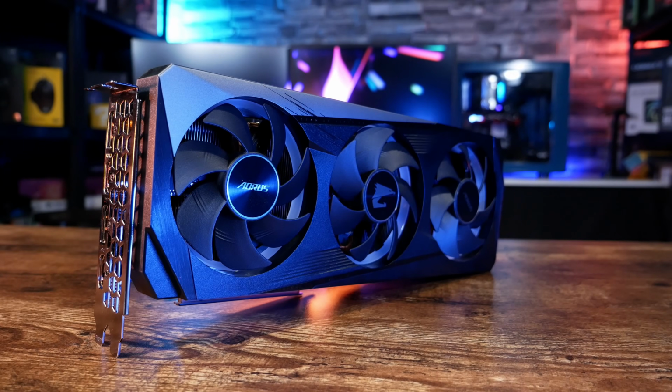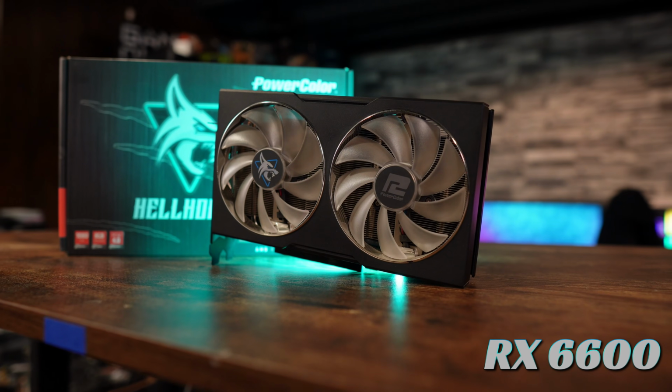Two of the most sought after budget-friendly GPUs are the RTX 3060 and then the RX 6600 non-XT. Now that may surprise some of you, but what's actually more surprising is how competitive they really truly are when you take all factors under consideration.